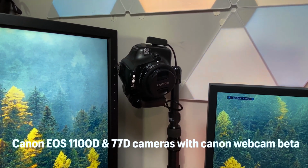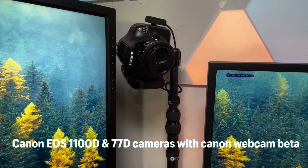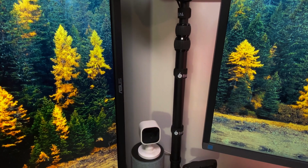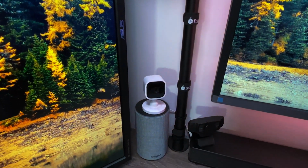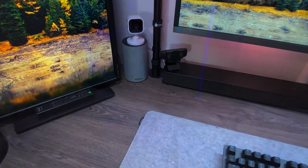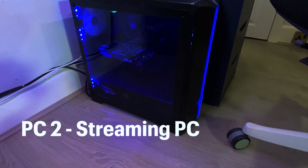Again, I will link to all of these products below. But it looks really cool, I really enjoy that. When I'm streaming or doing my webcam meetings, I use the EOS 1100D on an Elgato multi-mount. I also have the 77D, which I rotate with that for slightly better quality video. And I have the C920 as a backup.